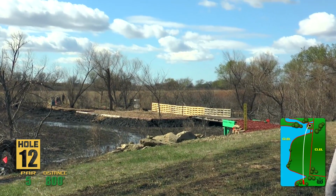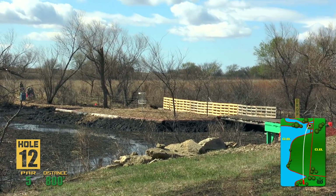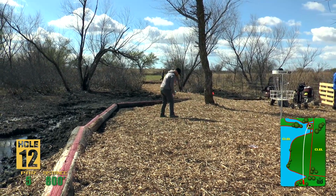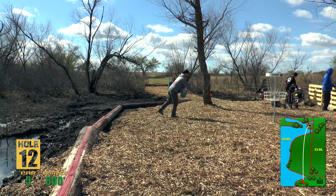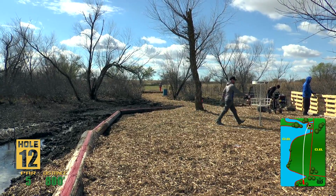This will be full of water at some point, maybe not by GBO, but at some point we'll see water down in this. And the fence line on the right side is also out of bounds, making a 4 on this hole pretty spectacular, especially if there's any kind of wind blowing for the GBO.